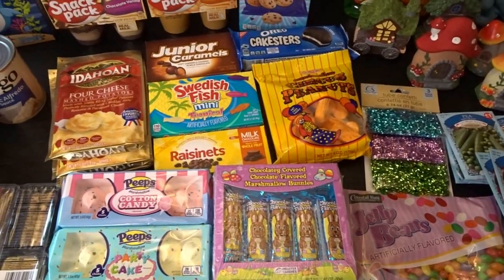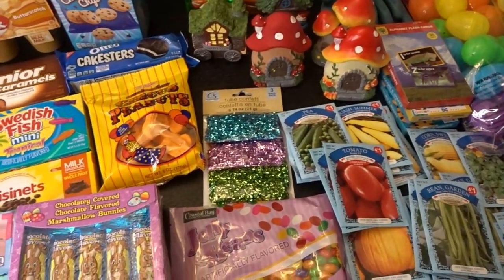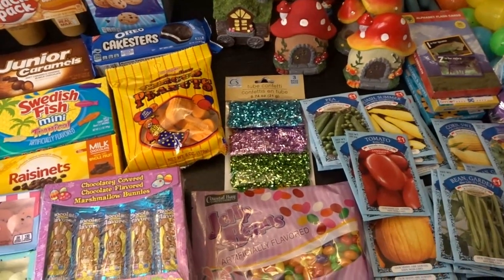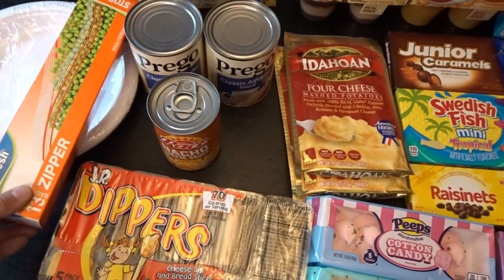I love stopping in at Dollar Tree to grab a few of my favorites as well as see some of the seasonal items that they have, so I thought I would share with you what I picked up at the Dollar Tree. We'll go ahead and start over here with some food and pantry items.